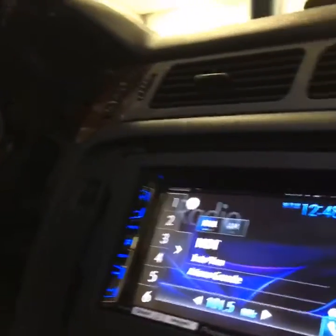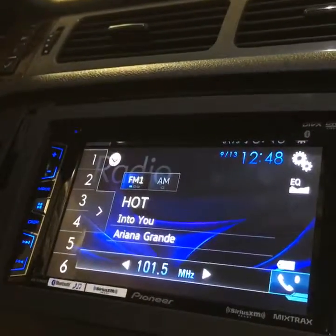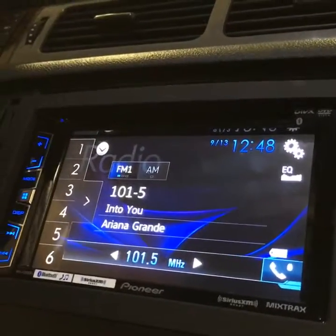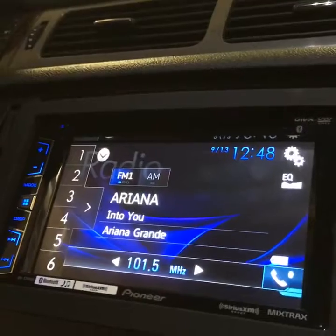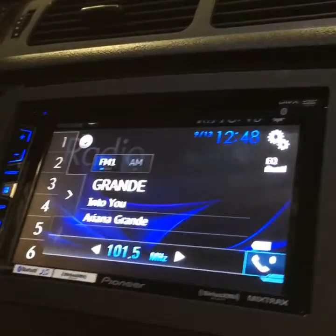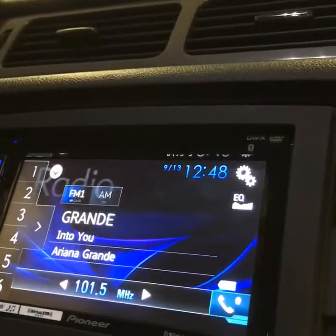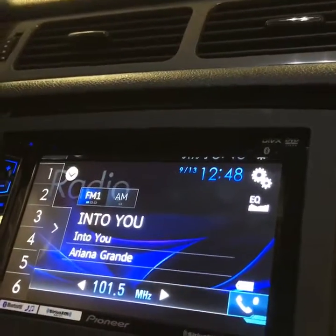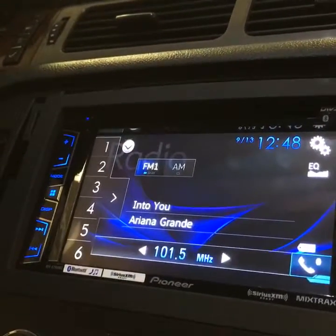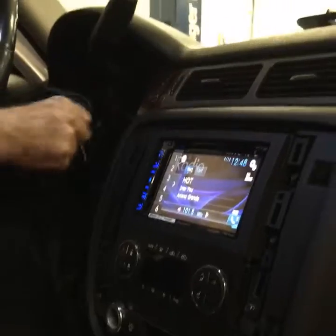We've installed a Pioneer. Which radio is this one? 2800. So it's a full screen system, I believe a 6.1 inch screen. It has Bluetooth built in. It can take Sirius XM, which it does have; we've added Sirius XM to this one also. It's got a built-in DVD player, AM, FM. Pretty cool little radio. The trim will go back in when Wade's done testing and tuning everything.